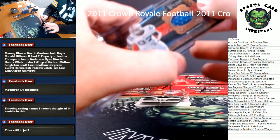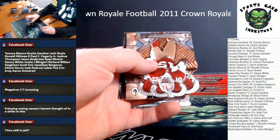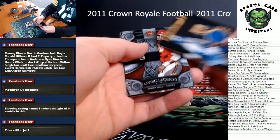Congrats, Colts. Richard. Next bit. Vincent Jackson, Derek Sherrod, Michael Crabtree. We got a Randall Cobb rookie insert, and another Titus Young relic, also out of $2.99 for the Lions.